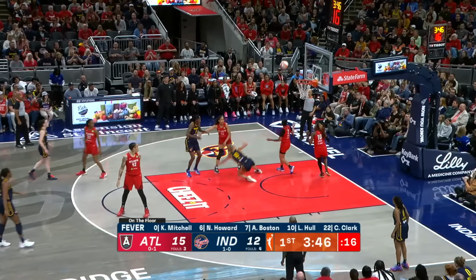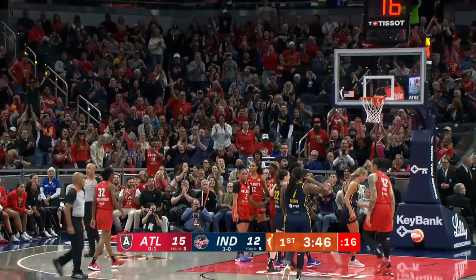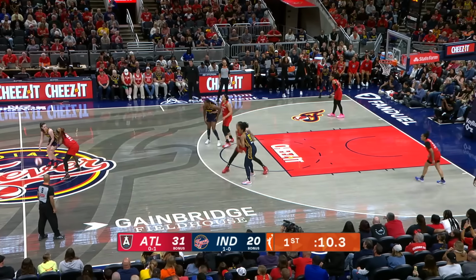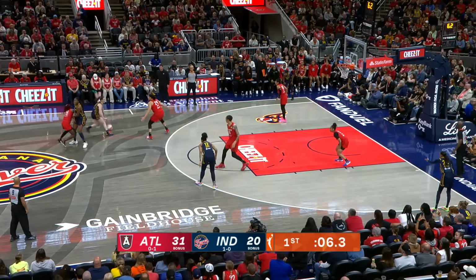Clark inside, Hull runs into traffic, flips it up, draws a foul, and 1. Lexi Hull, the circus shot goes. 31 here to Atlanta. Dug themselves into an early hole here.